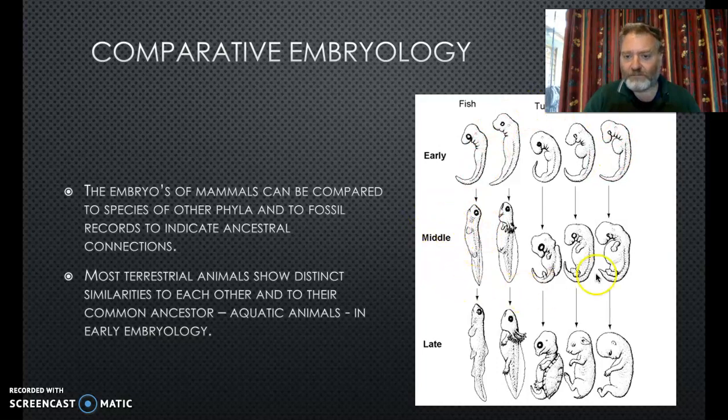In the middle third, we start to see a bit more variation developing in these water-based animals, so they look different to these land-based animals, and then of course by that last trimester we look quite different. But clearly there's a common ancestor and some evolution going on here because of this very first stage.